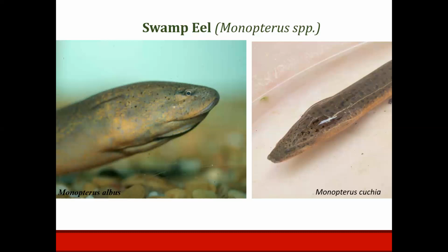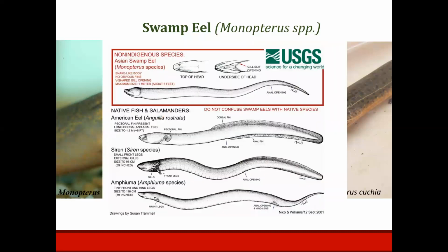So this is one species that we would just be going for, that Monopterus species, the genus group, and it would not be species specific to the albus or the cuchilla. So we would just be testing for the presence, because any swamp eel presence would result in further assessment required.